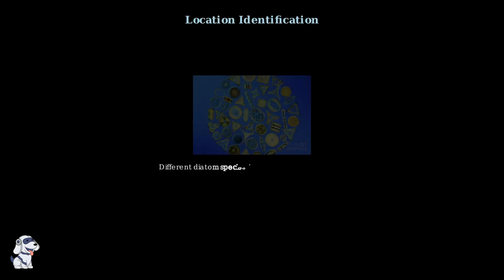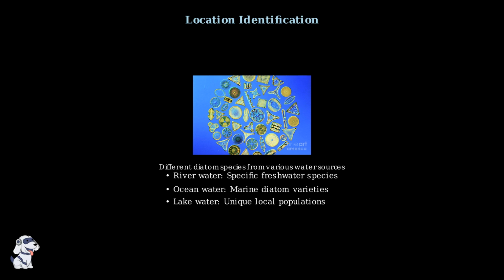Different water sources contain distinct diatom communities. Rivers have specific freshwater species, oceans contain marine varieties, and lakes have unique local populations. Importantly, swimming pools typically contain no diatoms, which helps forensic scientists distinguish between drowning in natural water versus other scenarios.